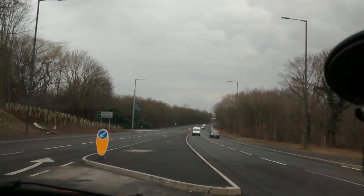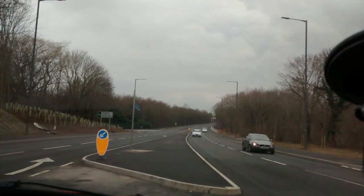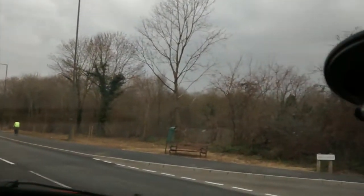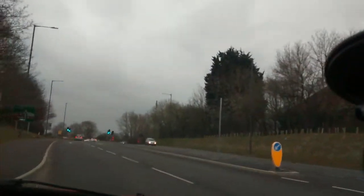Anyway, looking forward to seeing all the planting and the soundproofing, which you can't see at the moment because it's behind me, but there will be some more being put up. There might even be some more, I think, just to my left here. Right, I can now turn left. There's nobody coming out of Meadway, so I should be able to do just a quick U-turn here. Watch out for cars coming up. No, I'm clear, I'm alright.